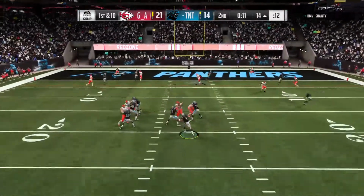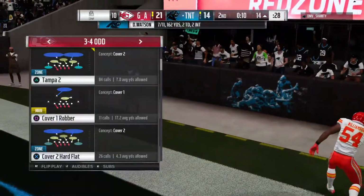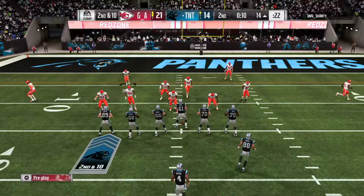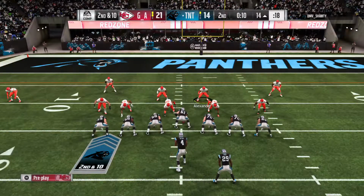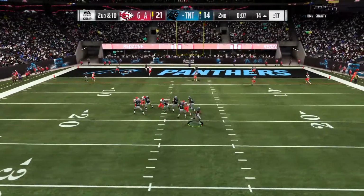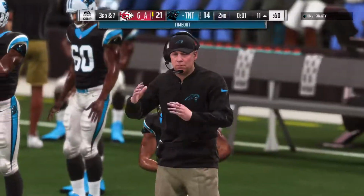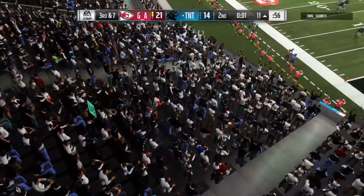After the interception, here's Watson. And that's incomplete. Clock stops with 10 seconds left. An incomplete pass on first down. That leads to a 2nd and 10. Watson throwing again. Eluding the pressure right. And he's brought down just outside of the 10 at the 11. And with just 1 second remaining in the first half, they'll call the timeout.